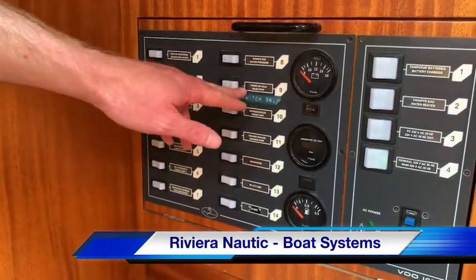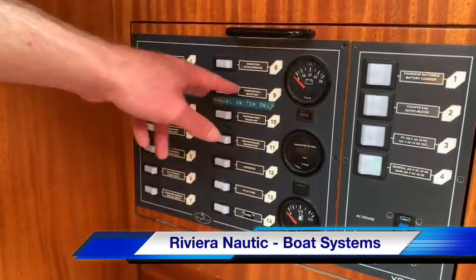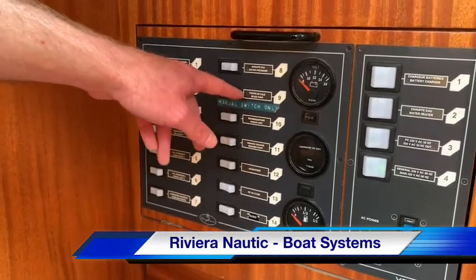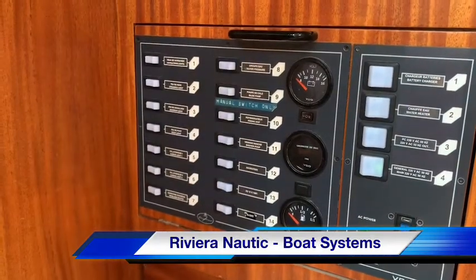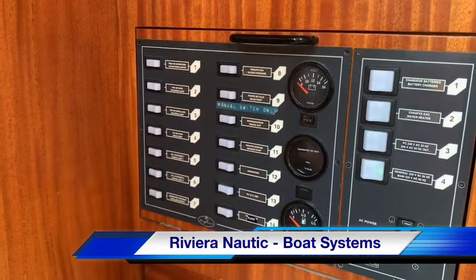On some vessels at this point with the bilge pump switch, it'll have perhaps a 3-way switch, and one of those settings will be auto, and it's really important that the switch stays on auto the whole time if that's the case in your vessel.